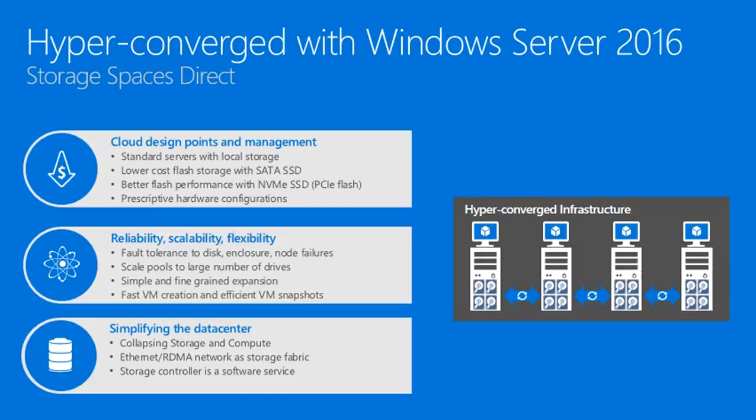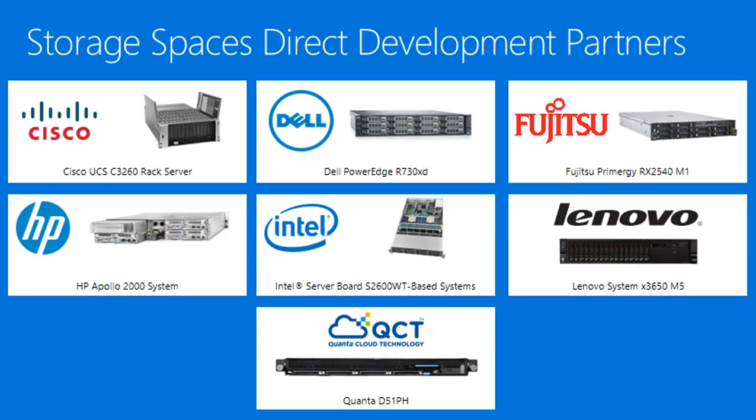What we're going to be doing with this is using Ethernet or RDMA as the storage fabric, as the connectivity point between these servers. This is really where we're moving to software-defined storage. So Storage Spaces Direct is a really key thing that we're looking at in Windows Server 2016 as the new capability that allows you to move to these hyper-converged models.